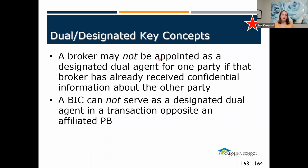They can be in dual together. They cannot be designated. Any other combination is allowed. A PB can be designated opposite of a PB, a broker designated opposite of a PB. Any other combination that you can think of is allowed, as long as either side doesn't have prior confidential information about the other party.